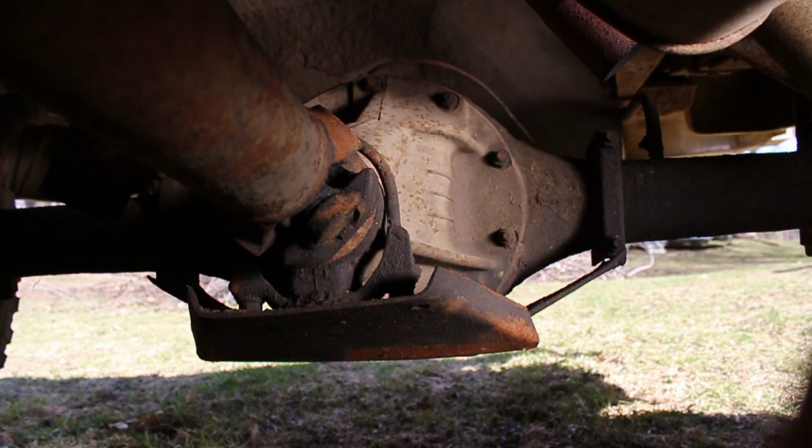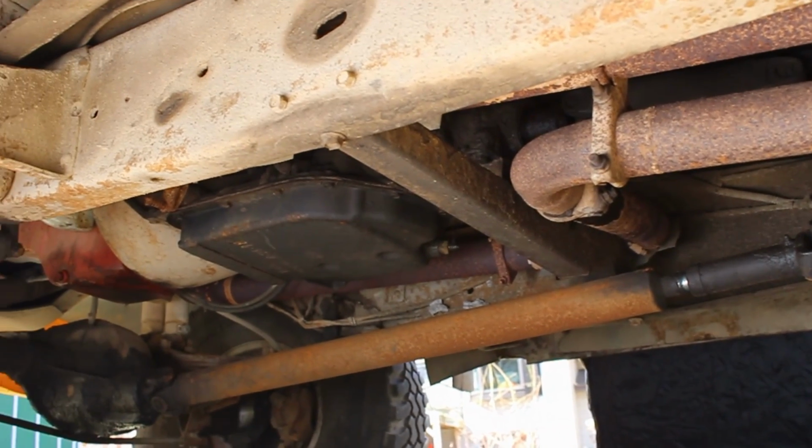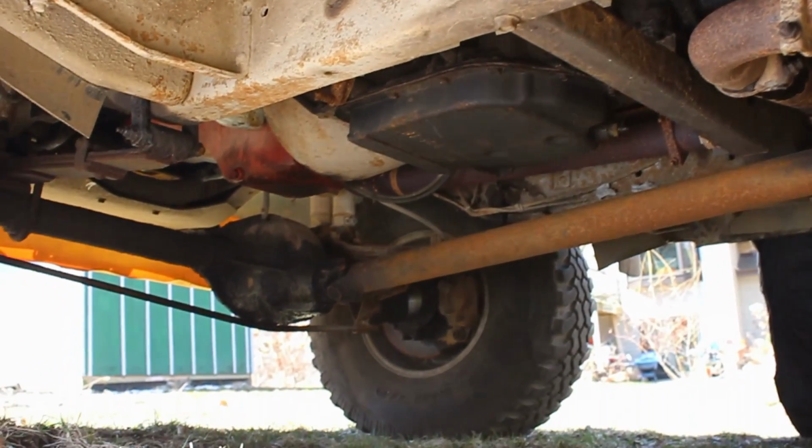The rear end has a skid plate underneath the differential, and that is to prevent the rocks and debris thrown by the front tires from destroying the rear U-joint and the rear pumpkin. The iron of the rear center section is eroded away pretty significantly by the blast of rocks and gravel from the front wheels. The drive shafts are stock, original to the truck.